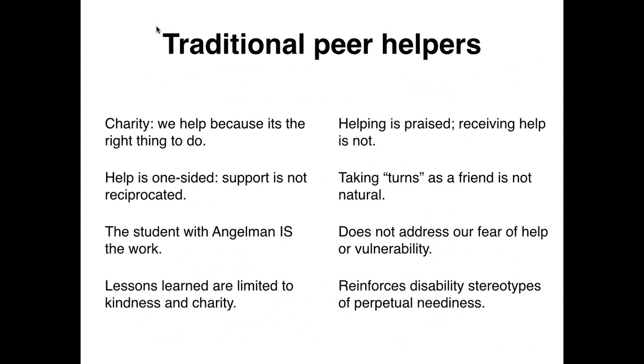With traditional peer helper situations, we often are accidentally reinforcing stereotypes that people with disabilities are just perpetually needy. And if we're not careful, we're going to create a situation where we think of help as the way that our society still does, right? I mean, we know that people fear the idea that one day we'll have to rely on others to help us, that one day we'll be vulnerable. And as we include our students with Angelman in the regular classroom, we can actually look at that as how do we start to change that fear.